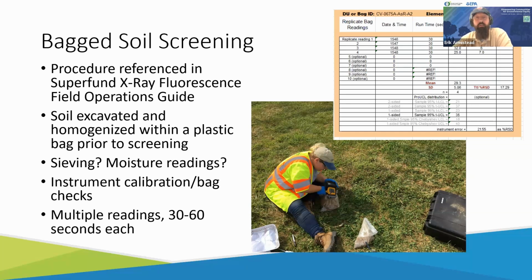And the idea here is that you're collecting soil from the ground into a plastic bag. You're still doing all those steps that were talked about with in situ. You want to make sure there are no rocks and minimal vegetation mixed in there. You want to run your calibration standards and all that. But then you're homogenizing that soil, making sure it's good and mixed inside the bag. And you're going to be taking multiple readings from that bag, which you run in spreadsheets, which are provided in that field operations guide, to make sure that you're getting good replication among your readings.